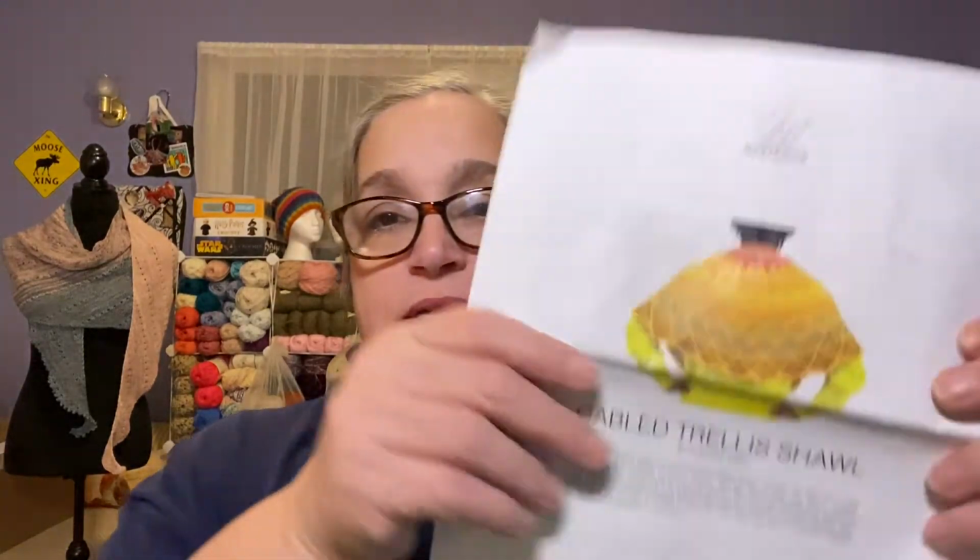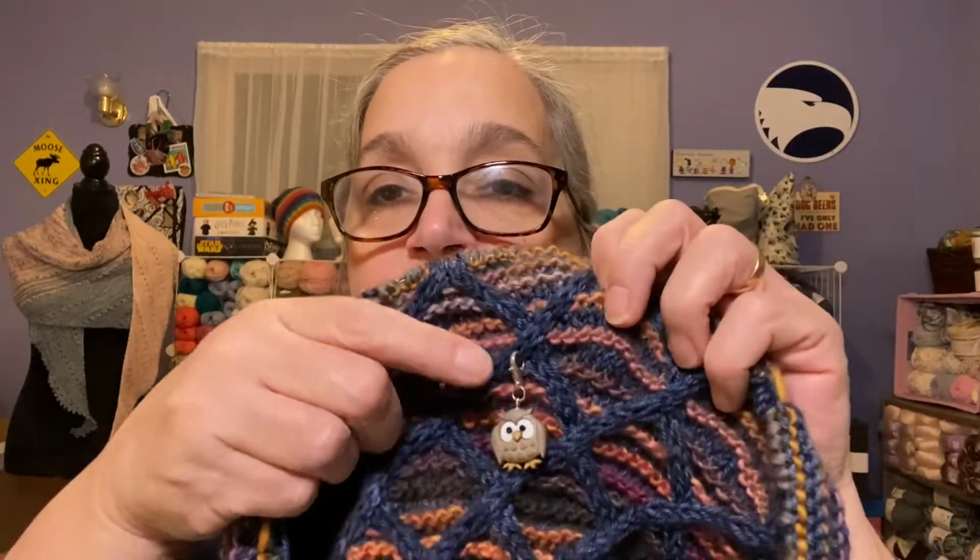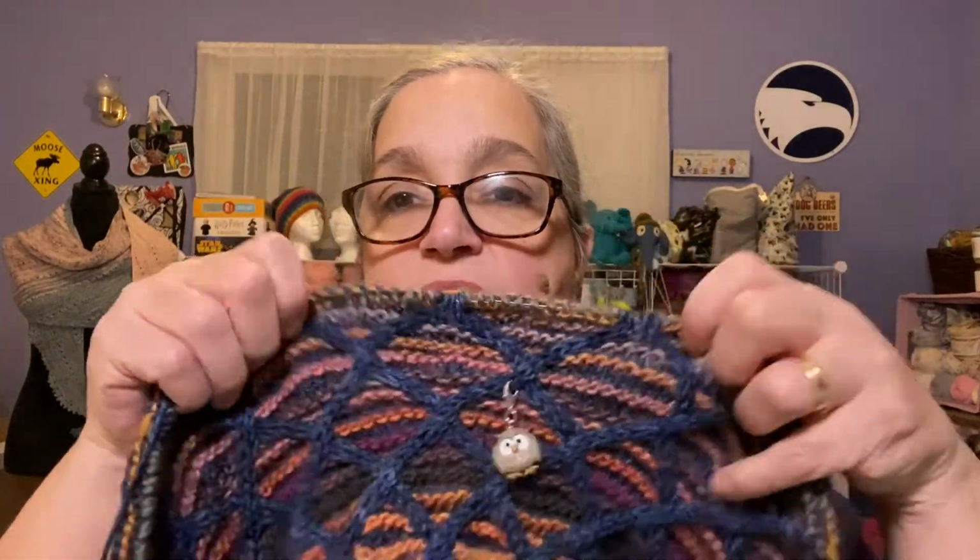And so my last project is a knitting project. And it's living in another Cottontail Farms bag. I love this bag. And this is the Cabled Trellis Shawl by Stephen West. Here it is. That's where I was last time, so I've knit all of that. So there it is.